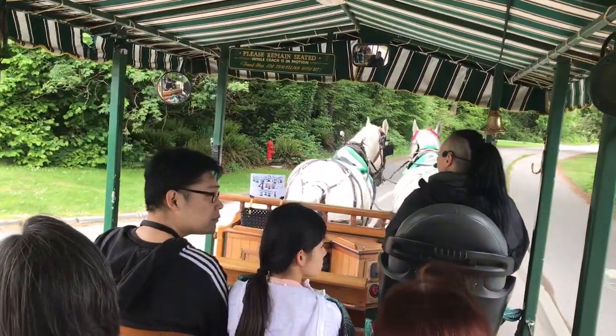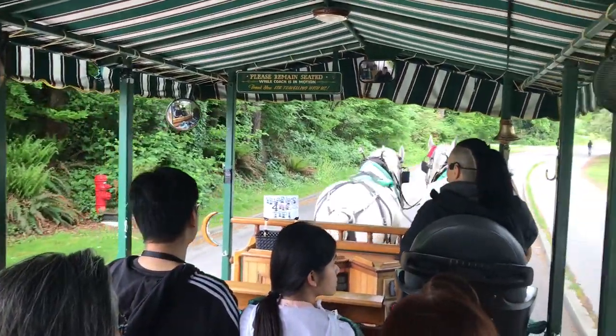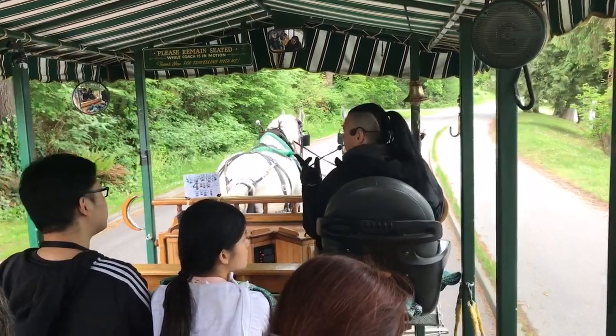And then the home here on the left-hand side, this is the only private home in the park. So somebody actually gets to live in this house. He's very lucky, the only person that's allowed to reside in the park. He is the caretaker of the 9 o'clock gun.